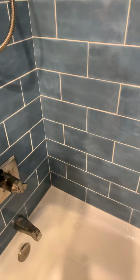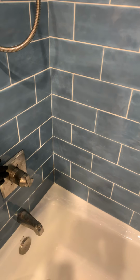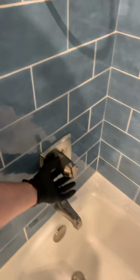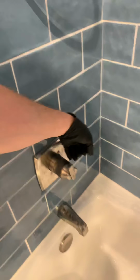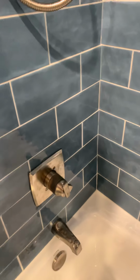We have a Delta shower valve. The trim wasn't on right. They had part of the trim. There was an O-ring in here. That's a friction O-ring. They had it on the wrong side. The handle was hard to turn, scraping. We fixed that. As far as I know, no other issues in here.